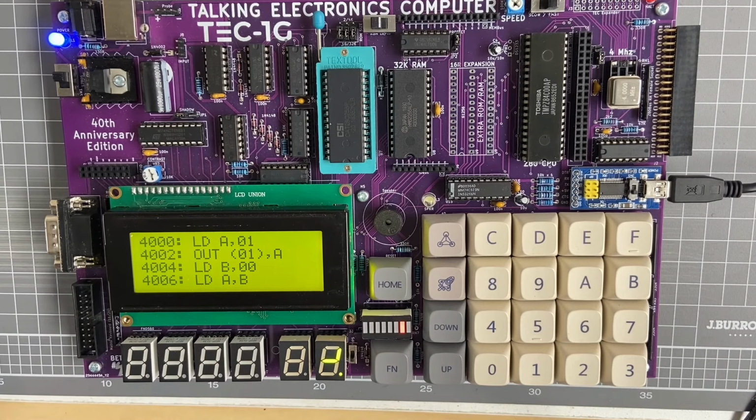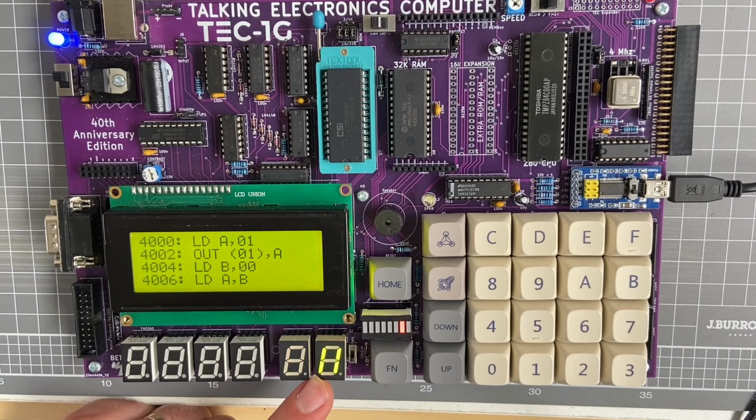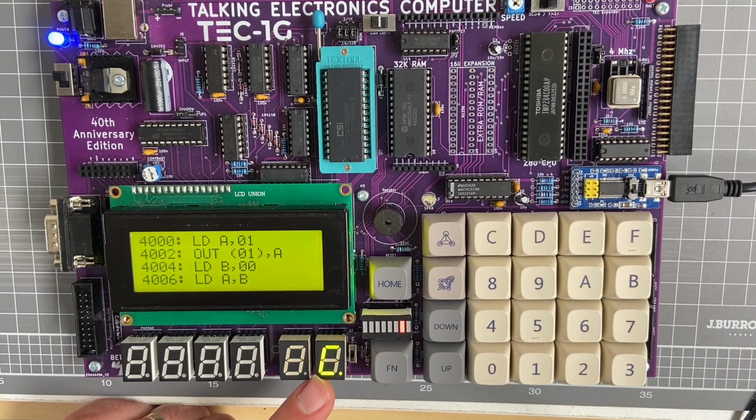And there you have it. You can see the digits here incrementing, going through all the cycles of all the different combinations of LEDs lighting up on the segments. So that's how you can easily type in code on the TEC, debug it, and access the monitor's own routines through the API call. Great, but there's more.